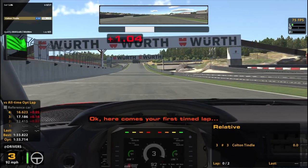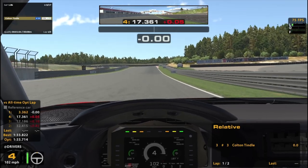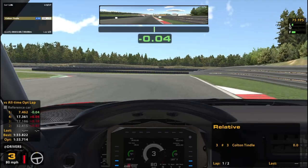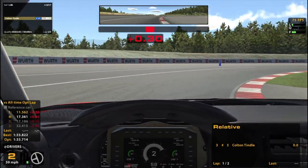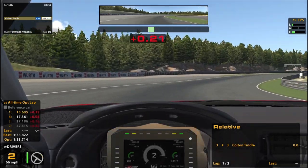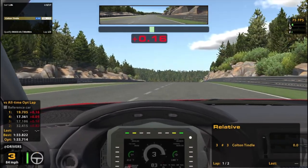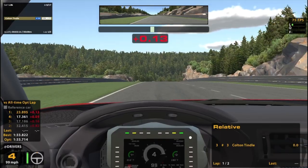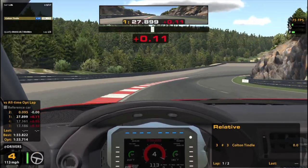Good stuff. I have a bad habit of overdriving turn one and pitching it by accident. I'm going to try not to do that here. That wasn't great. But we're okay. Ended up getting through there alright. We're about a tenth down on my all-time optimal. Ended up kind of getting a good run through this little straightaway.